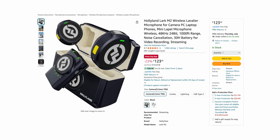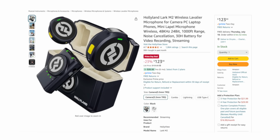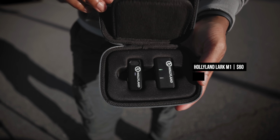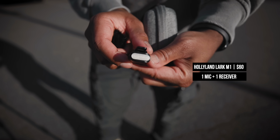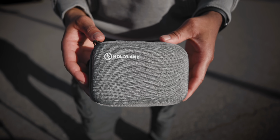The next item is the Hollyland Lark M2 wireless microphones. These were coming in at $149, but with the discount, they're $116. That's 22% off. I did a video a couple months ago about the Lark M1 wireless microphones by Hollyland, and those were an incredible steal for the price. But these at this price with the updated specs, the updated features, you really can't beat these. If you're in the market for a wireless microphone set, but you don't want to spend a ton of money to do so, this is a really good pickup.